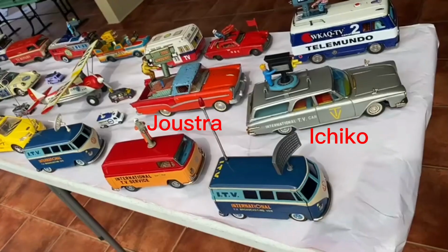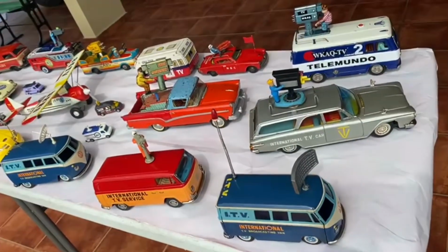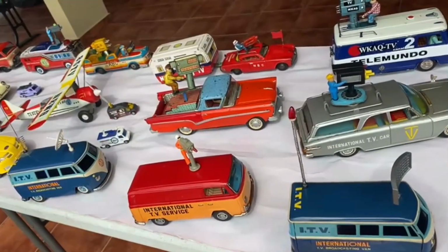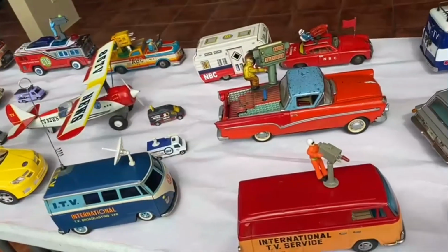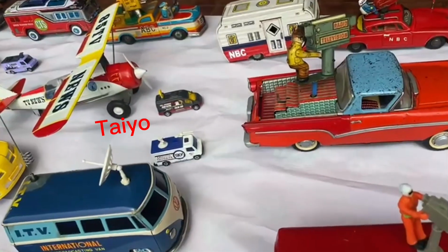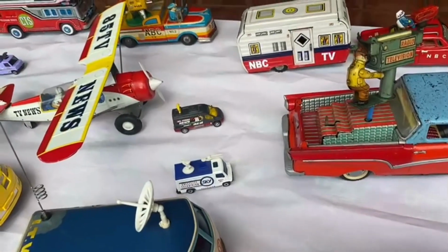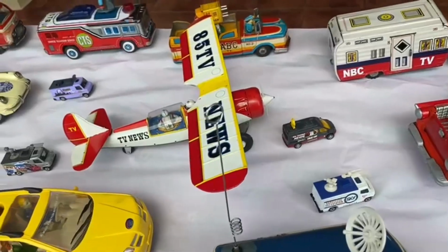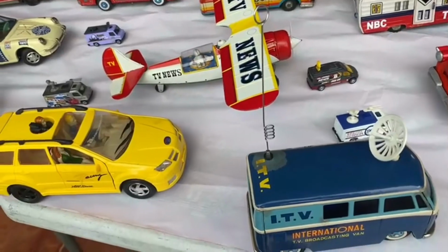Here we go. Here we start with some costume tin toys, all cameraman, TV news related from Puerto Rico. At the beginning, we saw the Ichiko station wagon. Now we're looking at the Jostra. This Jostra's from France. Which one's that one? The one with the Camino. The red fancy car? Exactly. We made this camper into NBC News. This is one of the VWs from the Netherlands.